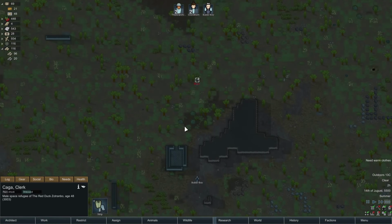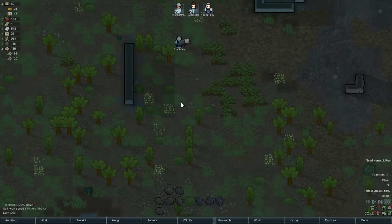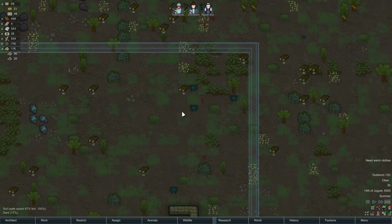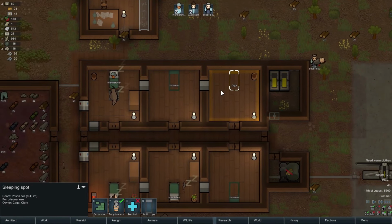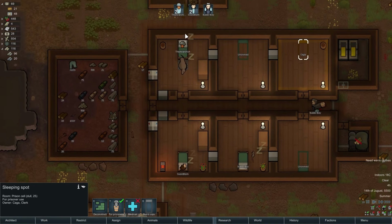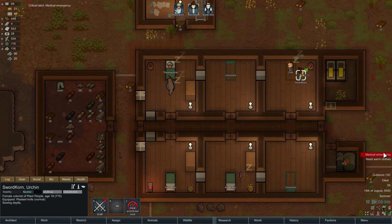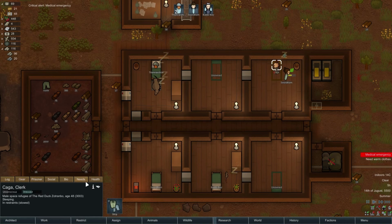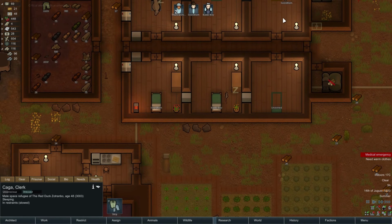Bubby! There goes Bubby. He's running. Go! Get Kaga! You can make it. Hopefully he's going to be fine. In fact, I do kind of want to get him a better bed, because we currently only have a sleeping spot. We don't have a bed even for this person. Swordcorn, I want you to prioritize sewing this just so you make it kind of a nicer area. We have a medical emergency on this person. Kaga, I really want to keep you, so I might use actual medicine for you. Yeah, let's use actual medicine, because you're going to be very important.